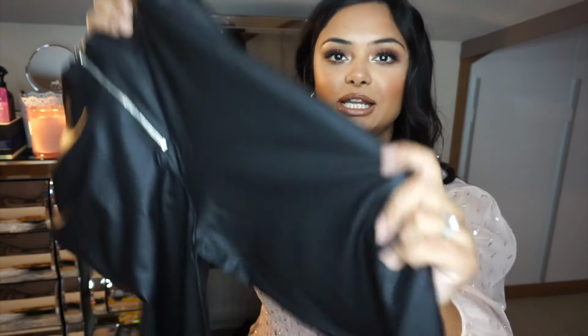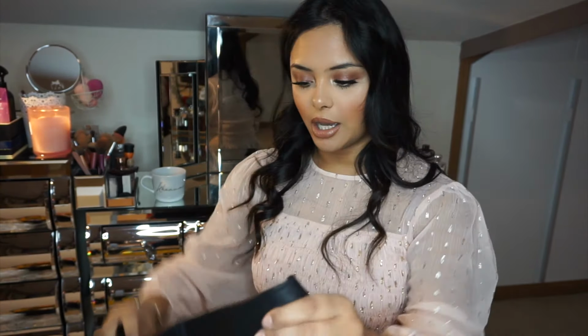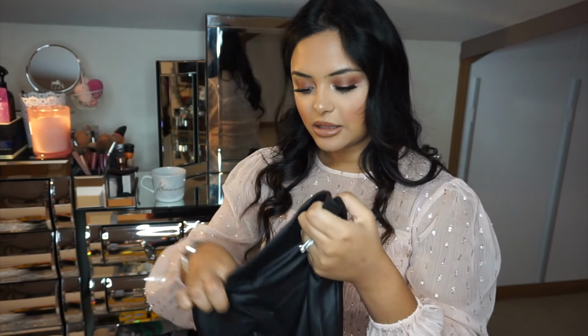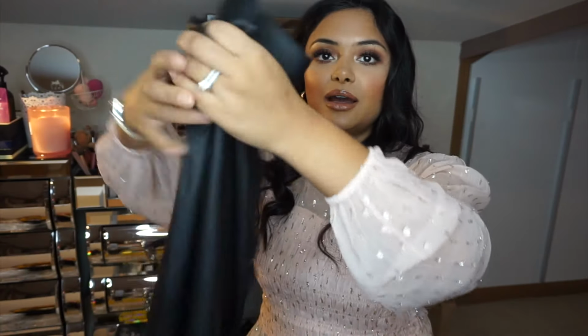They just make your legs look so nice. It's a really, really soft leather. It is like a jogging-y, stretchy leather. I did go a size up. How much were these? These were £25. And honestly, I just love them.